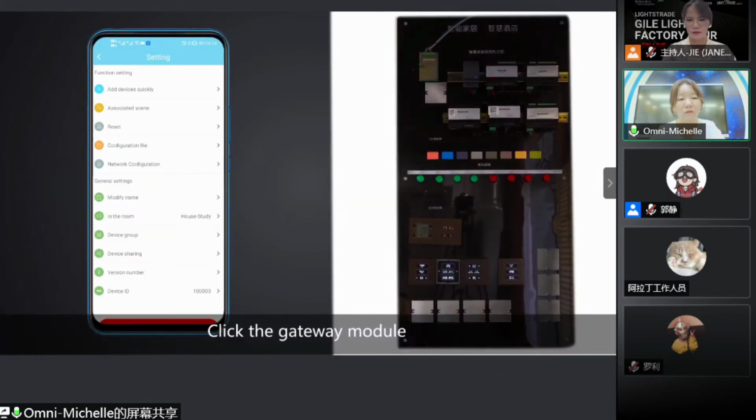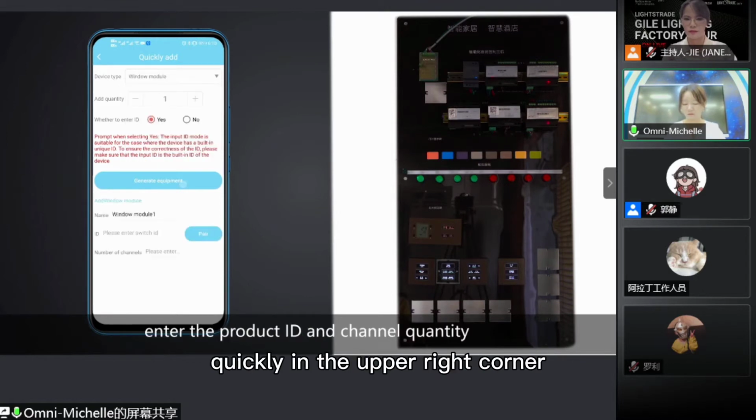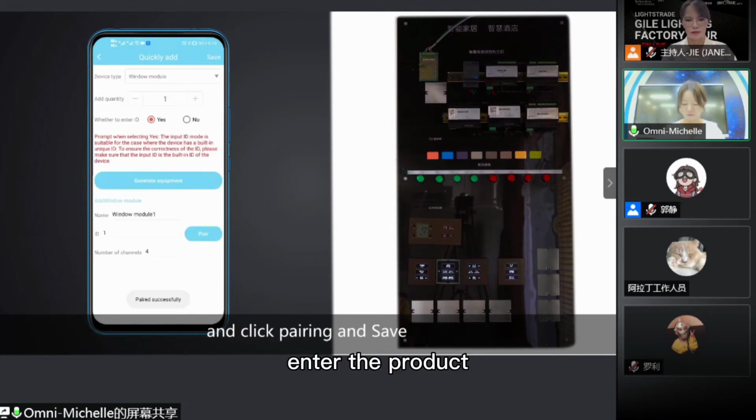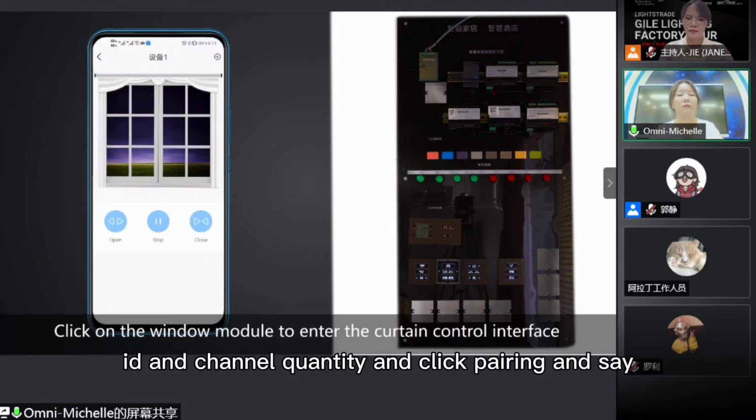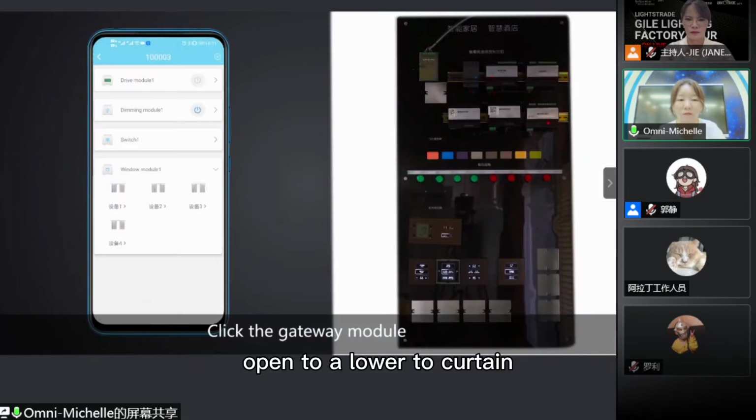Click the gateway module. Select settings, add device quickly in the upper right corner. Select the window module, enter the product ID and channel quantity, and click pairing and save. Click on the window module to enter the curtain control interface. Open, close the curtain.